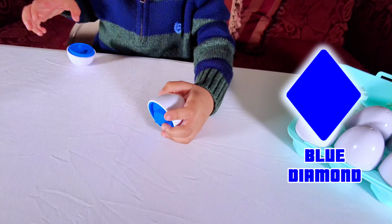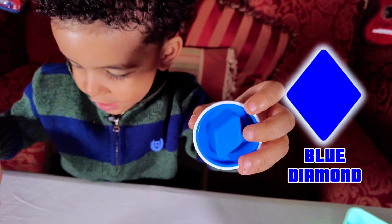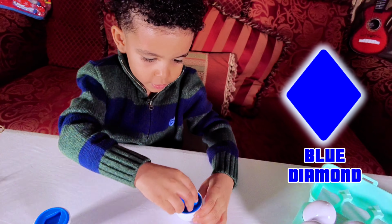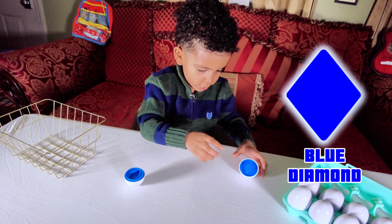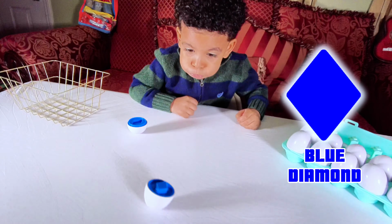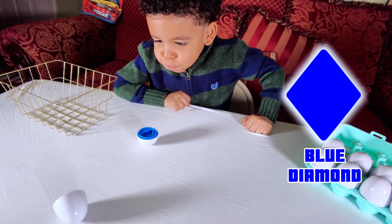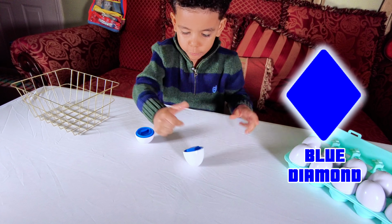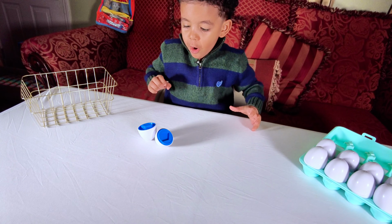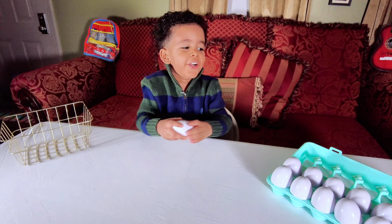Let me take a look at it. Wow. Let me see. Look at this diamond spinning around. Ooh, a blue diamond. Ooh, it's big. Spin around. Push. Whoa. A blue diamond. All right, put it in the cart and let's count all the eggs. Whoa, that was super spinning. All right. It's like fun together.